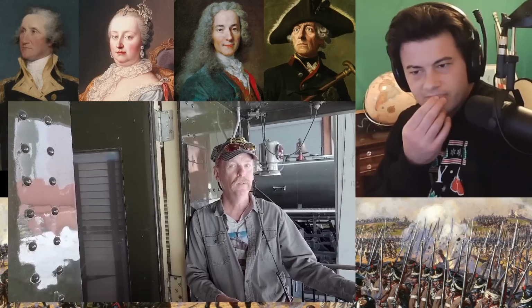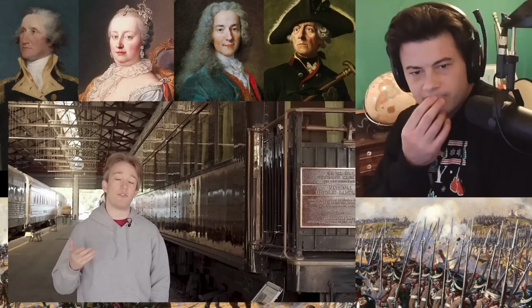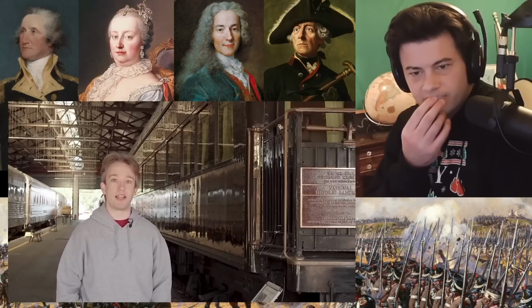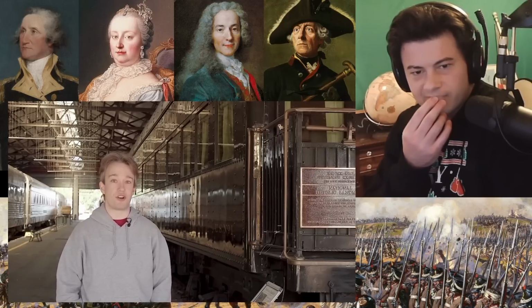That's what allowed him to connect with the American people. Of course, air travel became easier and cheaper and safer, and eventually the Ferdinand Magellan fell out of use. Nowadays it's a museum piece, but in an era where the Trump train is just a metaphor, it's interesting to note that there were other presidents whose train was a little more real.